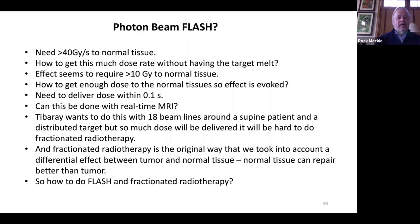So can this be done with real-time MRI? I think for a single planar field, it could certainly be done, with image guidance there. If you want to make sure there's no motion, for example in the inferior superior direction, you could have a single MRI field with that much temporal resolution. There is a company, Tiberet, that wants to do this with 18 beam lines around a supine patient and do a distributed target. But so much dose will be delivered, it's hard to imagine fractionated radiotherapy being done. And this is certainly a lot of hardware. This is going to be a very complicated machine.